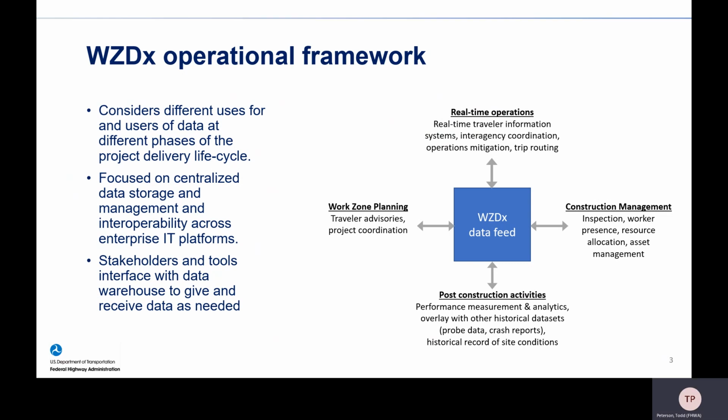Speaking of historical value, retainage of WZDX data records supports an agency's ability to participate in post-construction analytics of work zone performance as part of a process of continuous improvement to ensure that agencies keep doing what works well and fix what doesn't. It also supports the critical ability of agencies to maintain an accurate record of work zone traffic records should a legal claim be filed against the agency at some point in the future. Producing a WZDX specification and mapping an operational framework for its use fulfills the federal vision for work zone event data.